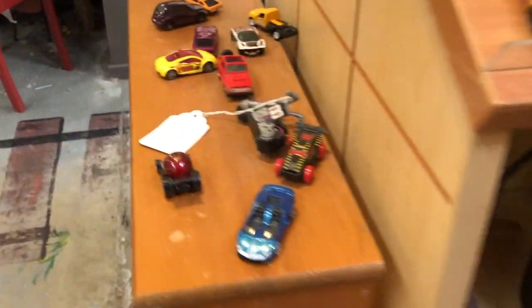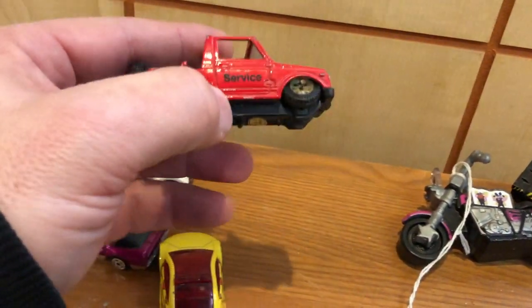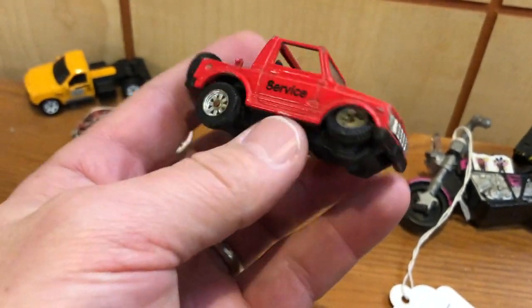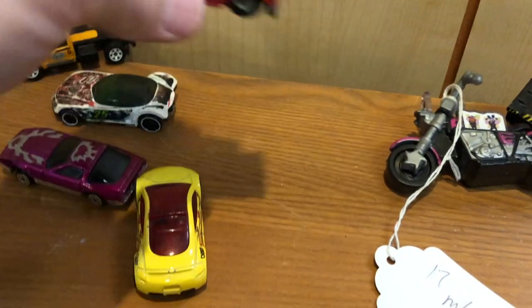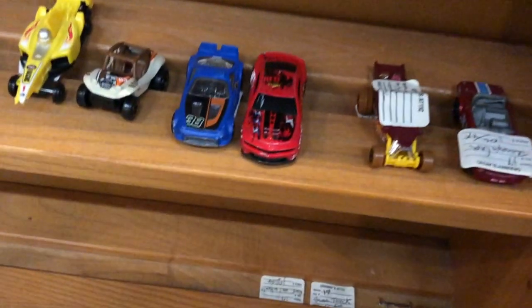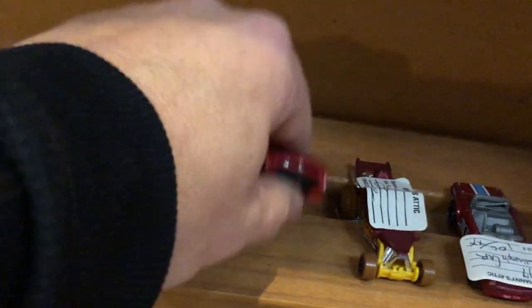A couple more loosies over here. This is interesting. A little beat up. Looks like an old Suzuki Samurai. Fun fact, I almost died in one of those. Let's see what we got down here. We got a little case with some loosies here. Let's see. What's this guy all about? Camaro. Let's see.